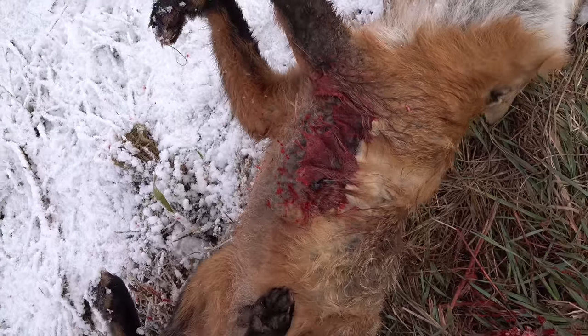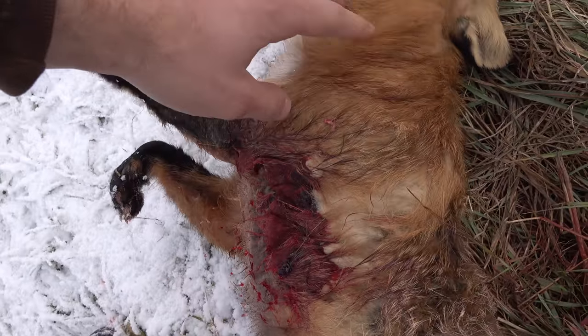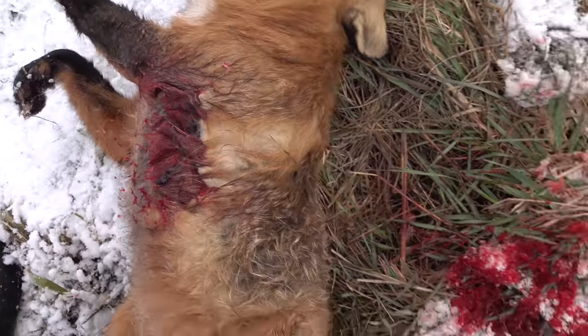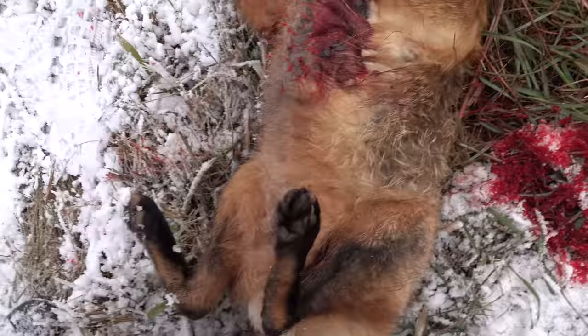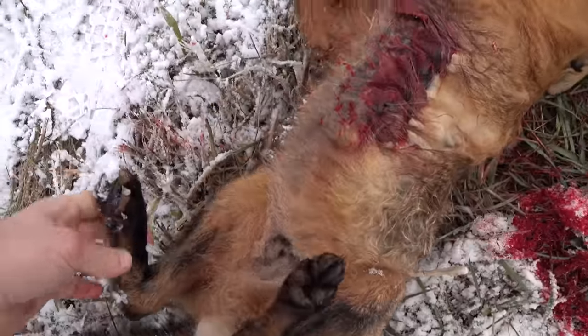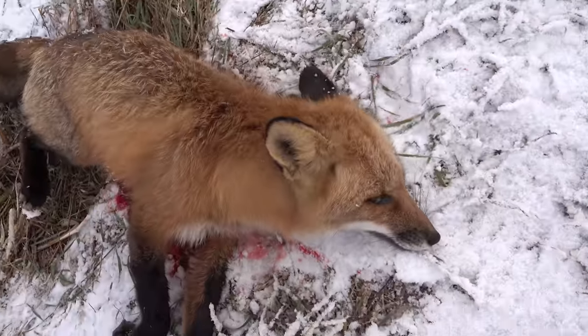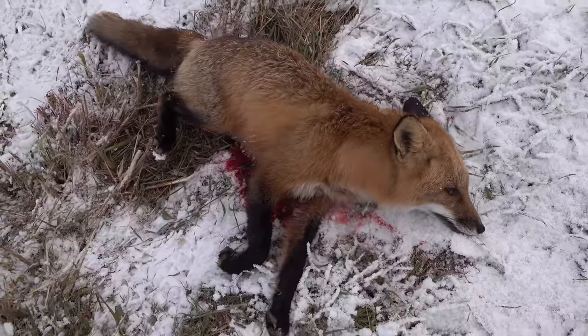Where'd I hit that sucker? Yeah. Pretty much where I thought I would've. Beautiful big male red fox. Awesome. Here, I thought I missed it for sure last night.